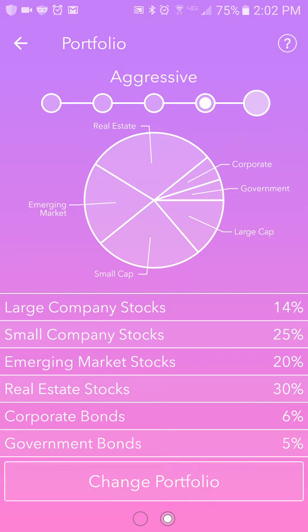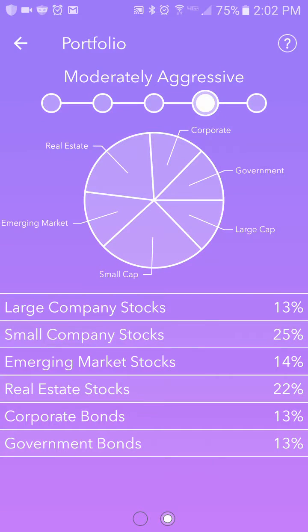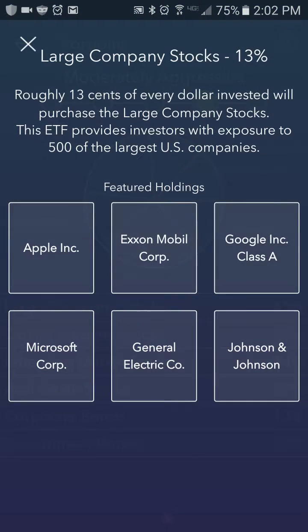So, with my current setup, which I have on aggressive, you'll see large company stocks, I'm invested 13%. So basically what that means, it says roughly 13 cents of every dollar invested will purchase the large company stocks. The ETF provides investors with exposure to 500 of the largest US companies. Now, looking at that, you see these names. You probably recognize them. You got Apple, Exxon, Google, Microsoft, General Electric, Johnson & Johnson.